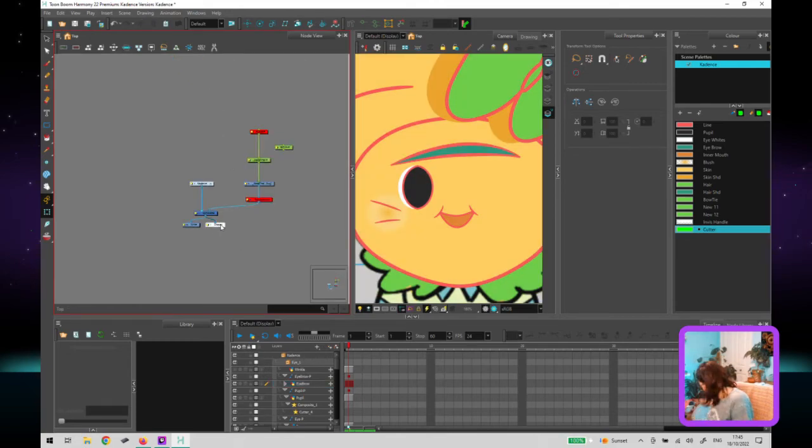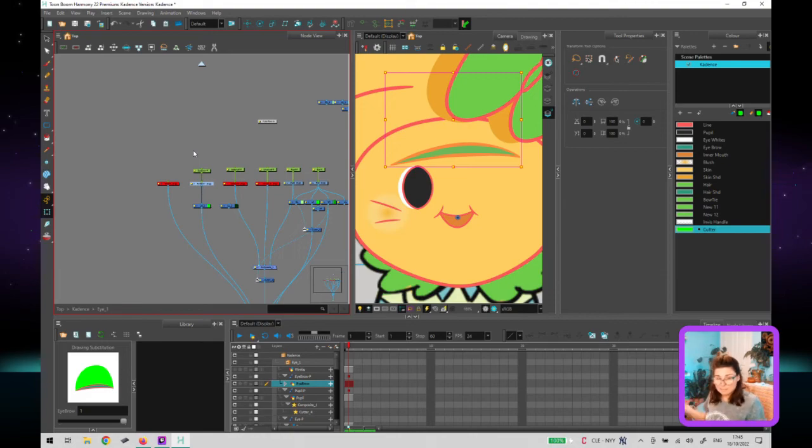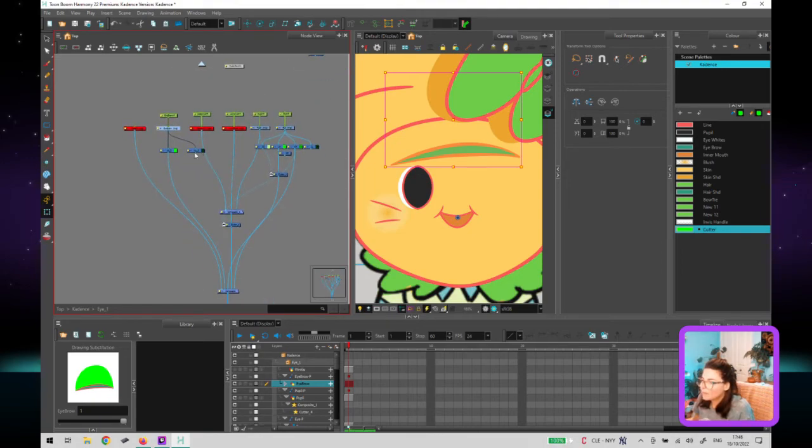This display here is hooked up to being seen through the default display, so it will be seen once it's hooked up in the composite. But since it's not hooked up in the composite, we can't see it. But it doesn't mean it's not there. So now you can hook up the underlay. And if you wanted to see it, you just hook that up to the composite.